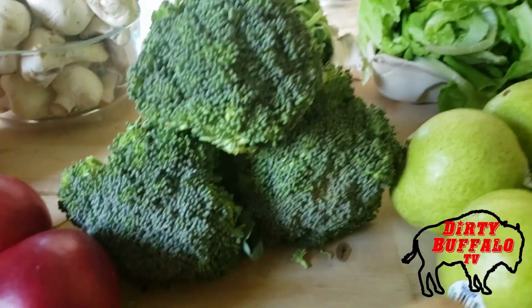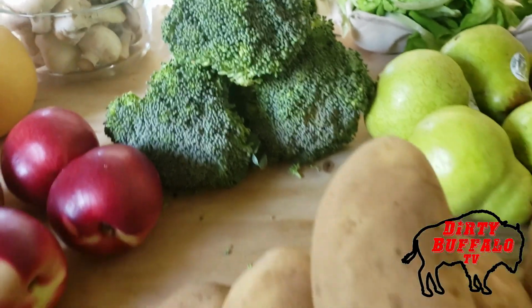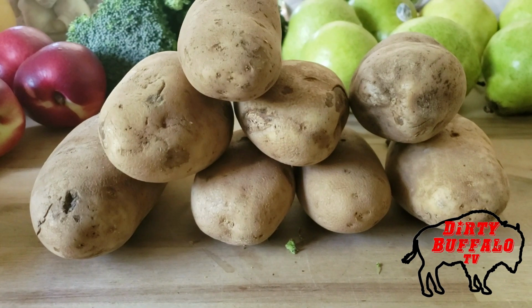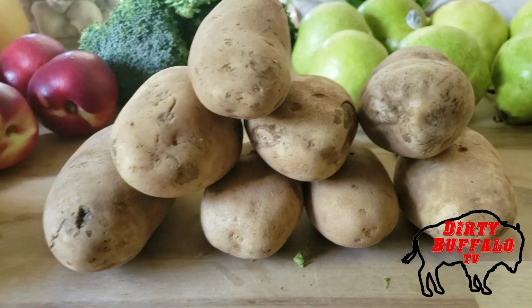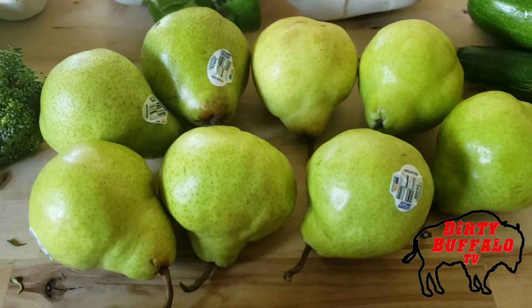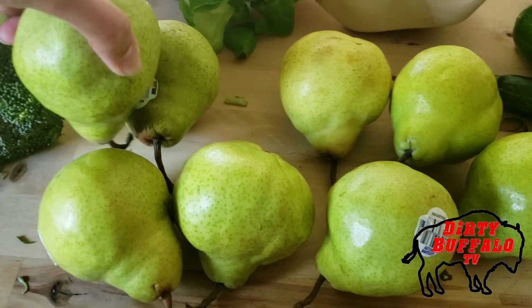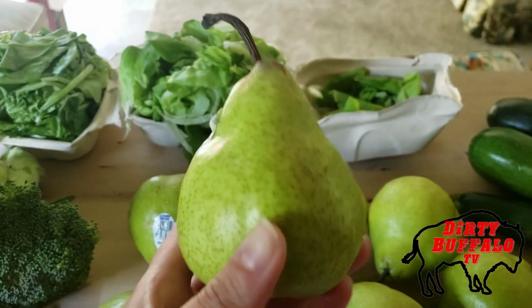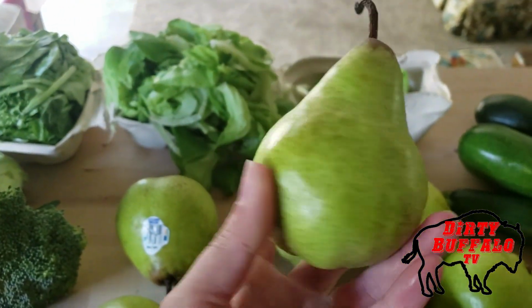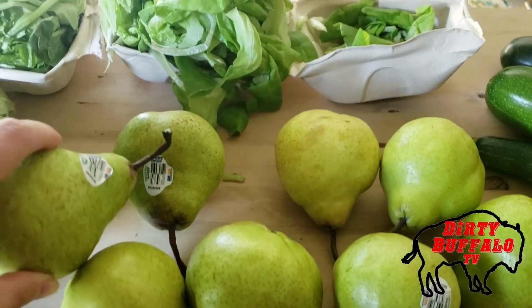The gorgeous broccoli, three heads of that. We have russet potatoes, 1, 2, 3, 4, 5, 6, 7, 8. Eight russet potatoes, perfect for supper. We again have eight beautiful organic pears. They are firm. They're gorgeous. There's nothing misfit about them. They are perfect. Perfect, perfect.